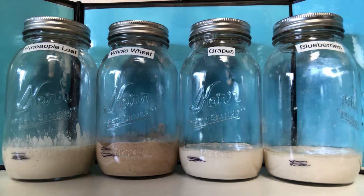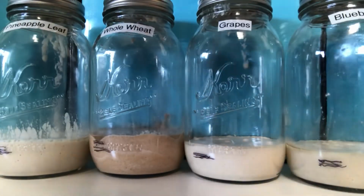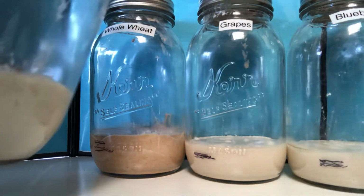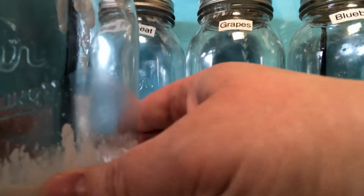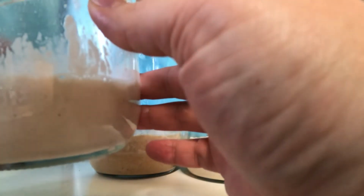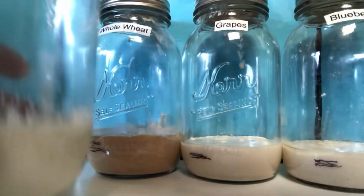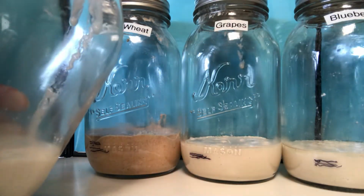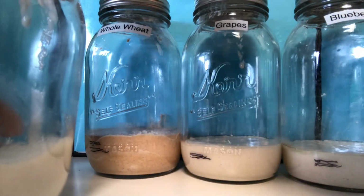So let's have a look at these cultures here. So we can see, first I want to draw your attention to, see how we've got this line? That is where it rose and receded a little bit. So we're a little over our 12-hour feeding. But that indicates that it's on the downside. And you might notice there's a little bit of liquid. That's our ethanol. And then we've got lots of good bubbles in here. This thing has been happy. These are all performing pretty well.